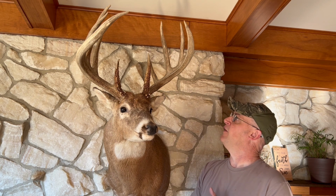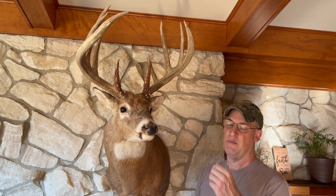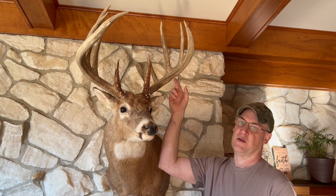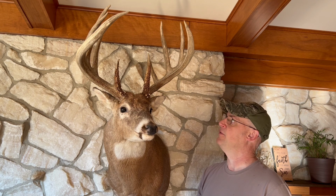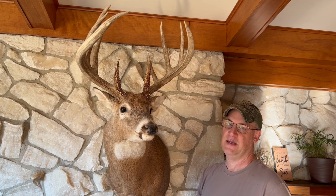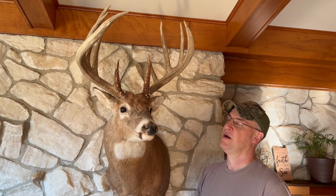Just a thing about finding sheds in trees. In my entire shed hunting career, I probably found 12 sheds that are suspended in trees. This would have been one of the first ones, so that was kind of a neat thing. They were found together, and it was March 5th, 1999 when I found them, so quite a while ago.